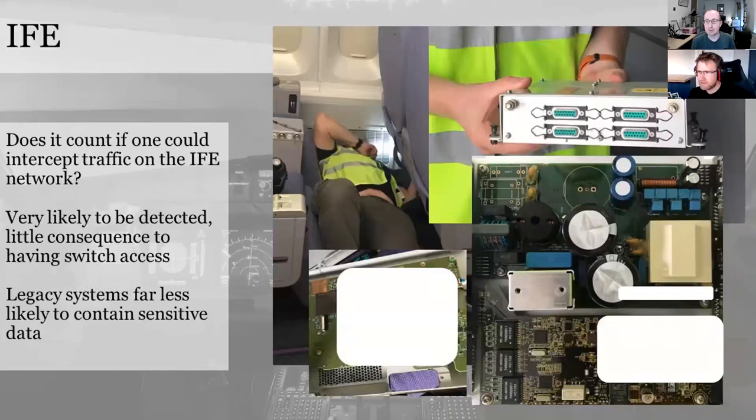The IFE seat boxes themselves. Well, here's a delightful view of one of my colleagues trying to get at one. And what we found was that they use DOCSIS, which is the cable TV protocol that runs to your home probably. And the reason DOCSIS is used is because it's lighter to run a ring between all the seat boxes than it is a traditional hub and spoke Ethernet model. And also you don't need to manage a switch.